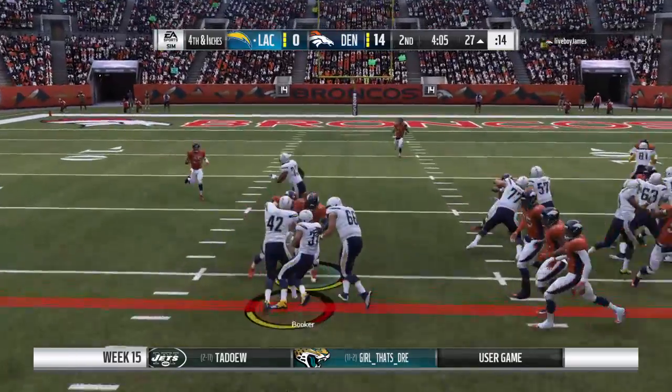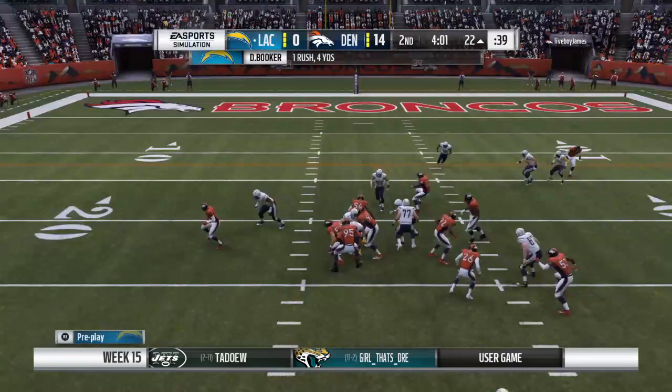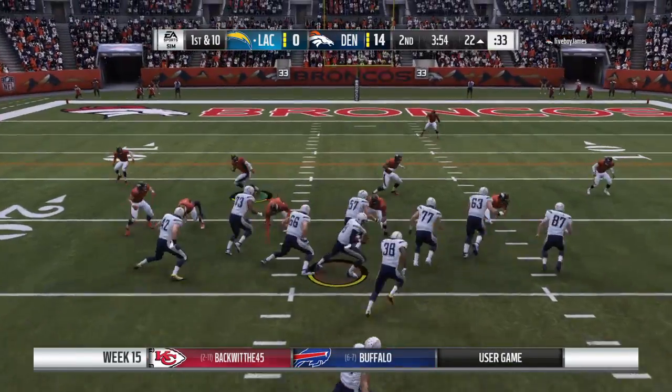They're going to go. It's Booker. And he's going to get the first down here as he's taken down at the 22. Well, they deemed it 4-down territory, and they got 4 yards to pick up the first.